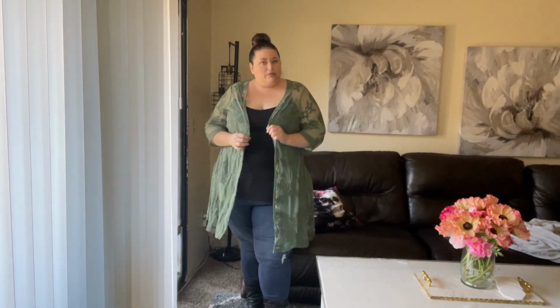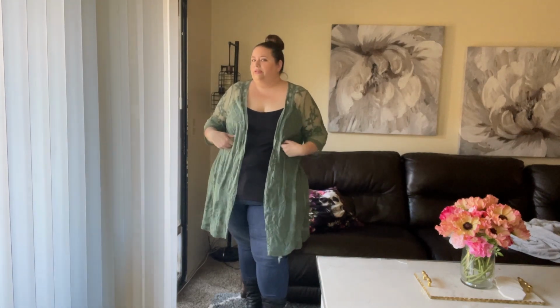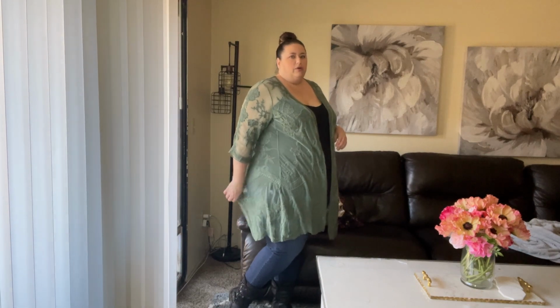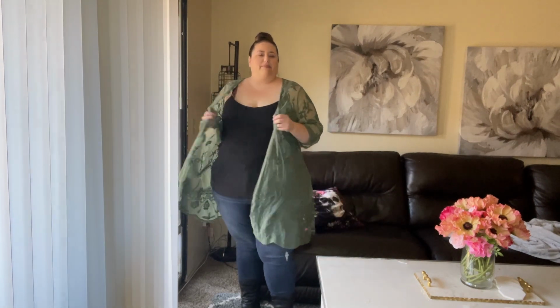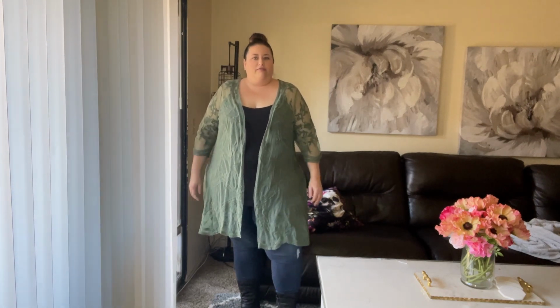You could do leggings with it, would be really cute as well. And some boots for fall, maybe throw on a basic scarf with it. Also, what I love about this is what I was looking for in the summer months to wear with shorts. So if you're not a fan of showing your legs, you can wear shorts, put on one of these sheer long line over pieces, and it'll make you a little bit more comfortable and give you a little bit more coverage.